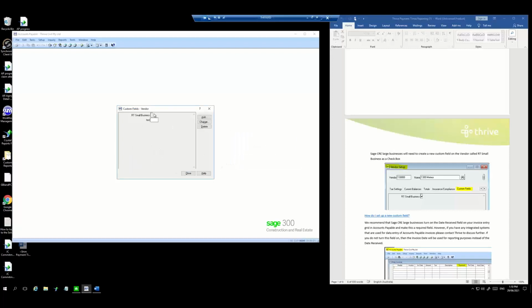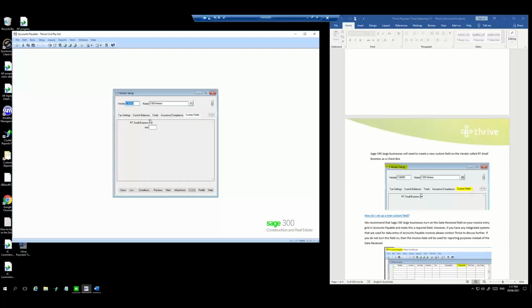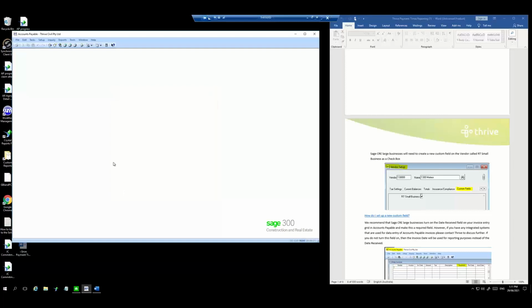I've just got that error message because I've already created this. And then when you exit out of this window, you'll get a message to say, do you want to update your data? And you will say yes. And that will make your custom field live. You know you've done it correctly when you go into set up vendors, call up one of your vendors, and go over to your custom fields, and there's your custom field there. There are instructions in all the notes, so don't panic about that.